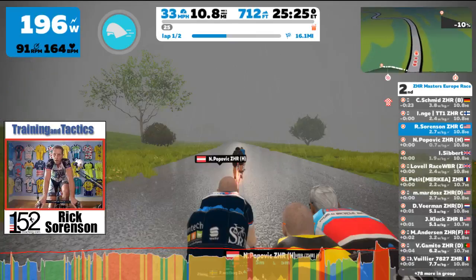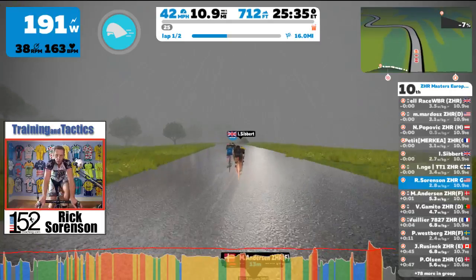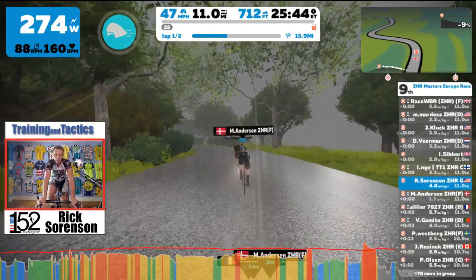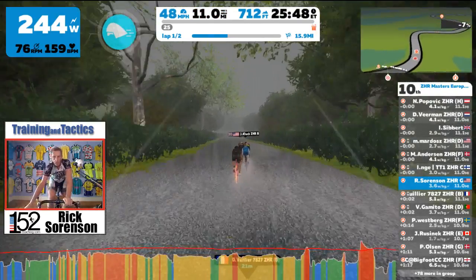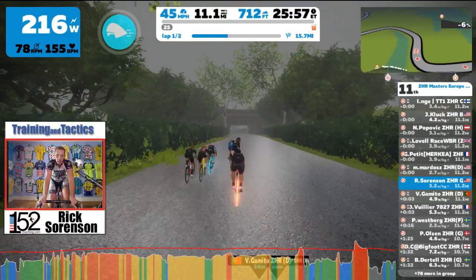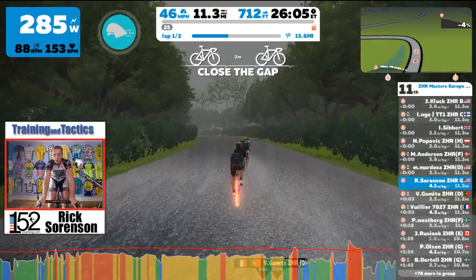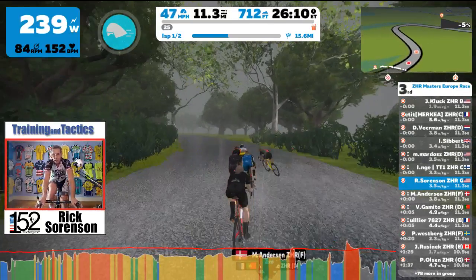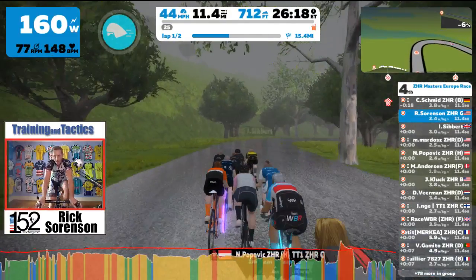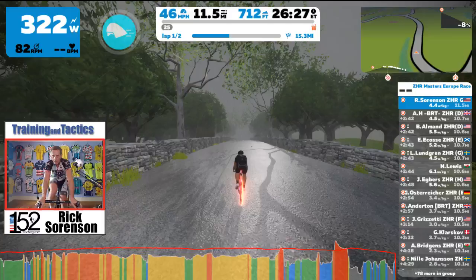All right. Need to get some recovery. Stay with the group. I guarantee you this group's going a lot faster downhill than Mr. Schmidt is. He rode it good though. 6:30's a time. Anytime he gets towards 6 minutes, that's fast. I think my best is like 6:01 or something.